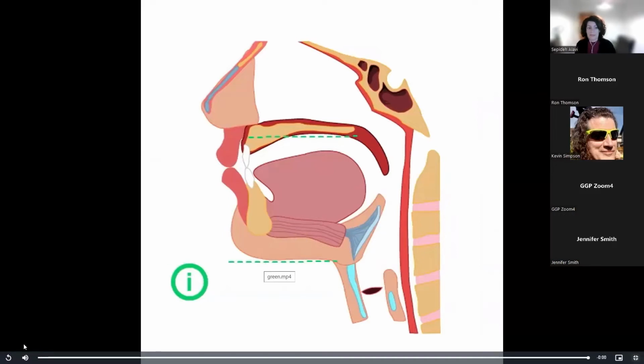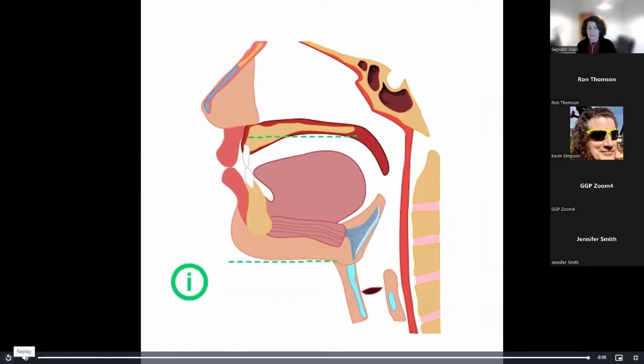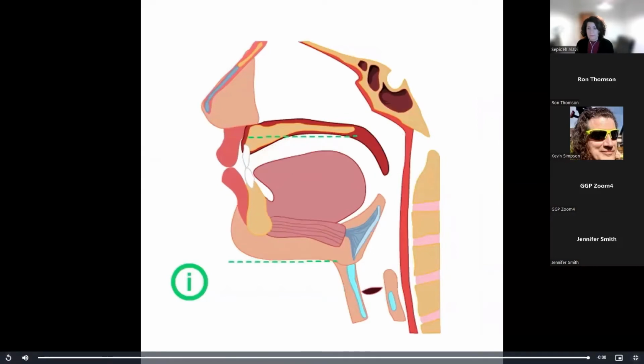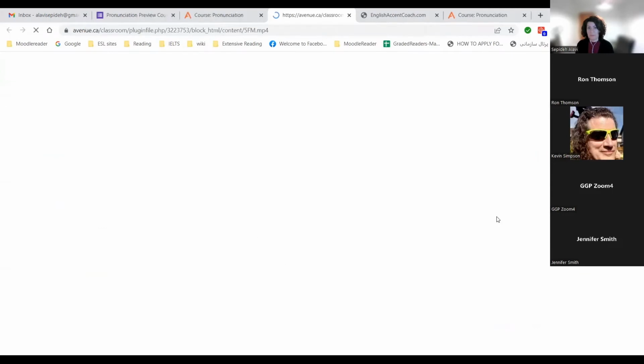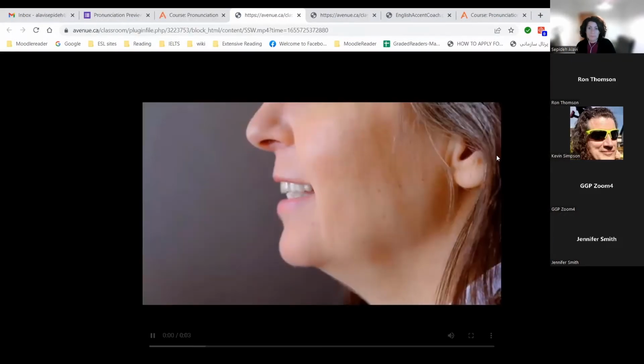So now that it's enlarged, I'm going to show it again. E. So you can see how the different parts are involved in pronouncing the E sound. So back to the block. We had two actors who pronounced the sounds for us with a front view and a side view, and we have the videos here. If you click here, you can watch the front view of the video of the sound. Then they click here to watch the side view. E.